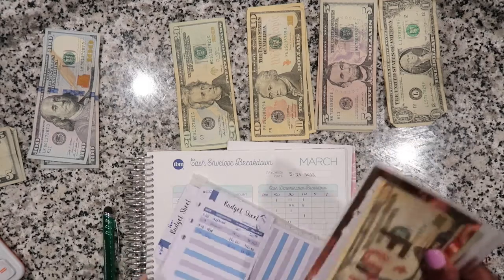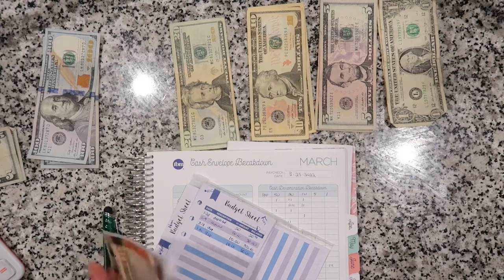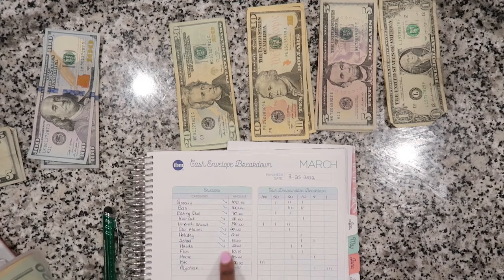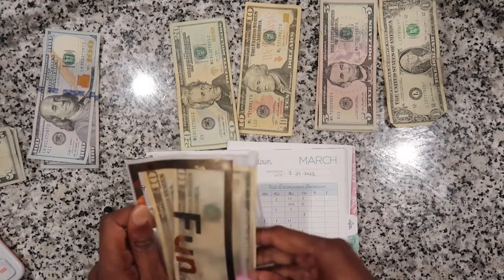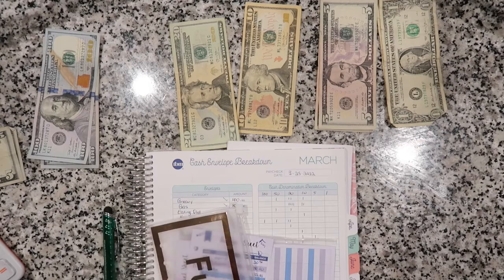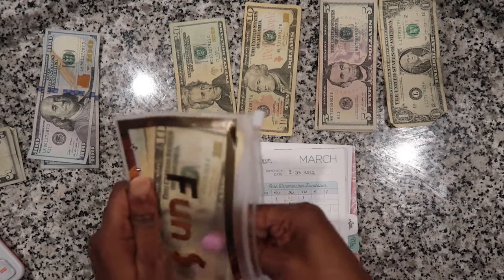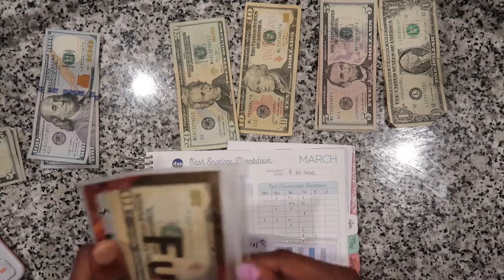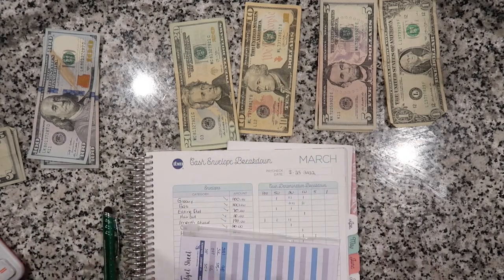But I'm trying to do fun because sometimes my husband or my son decide, hey, we want to go do something, or he just wants to go get out and do something. And technically he has a school field trip coming up. So this money will probably go towards his school field trip. Or actually, the money I have in his school envelope will go towards his school field trip.